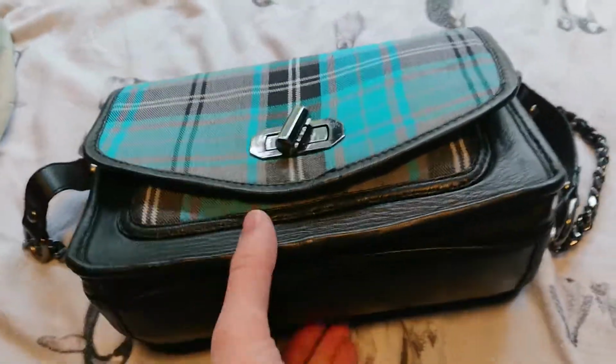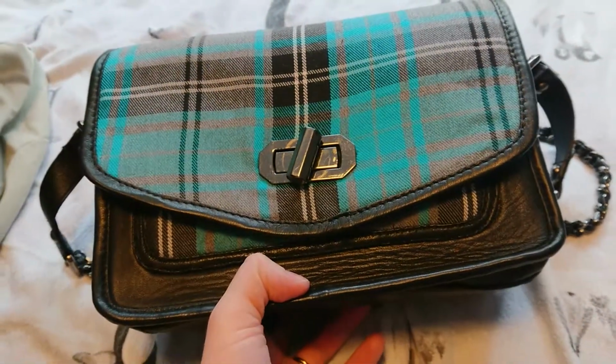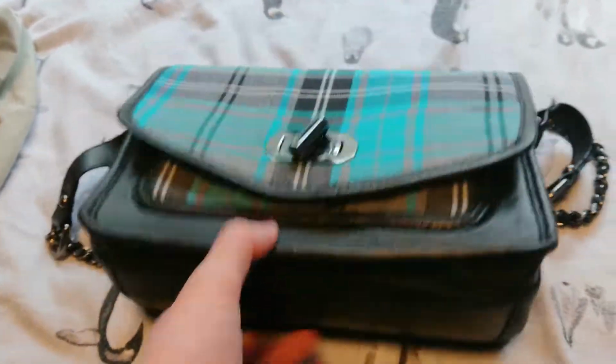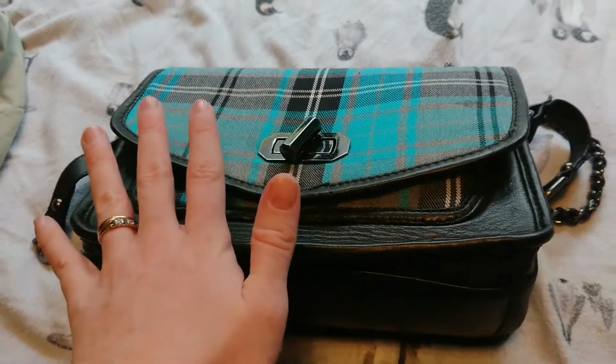Because quite often I will reach for it and I want to use it, but I'd be afraid to wear it out because of the fragile nature of what was the fabric previously. Whereas this has been waterproofed and I'm not afraid to use it now.